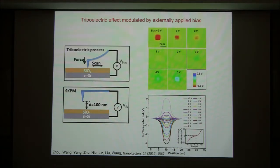This experimental result shows that if we apply a negative bias, we can have positive charge delivered. With a positive bias, we have negative charge delivered. If you turn it down to a small fraction of a volt, almost no charge is delivered. This is the manipulation of surface triboelectrification, which is interesting for understanding the fundamentals of triboelectricity. Why does this happen like this?